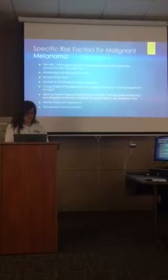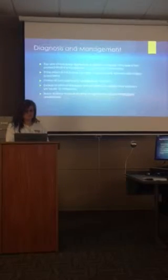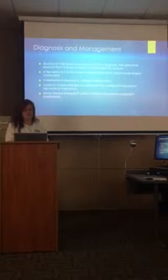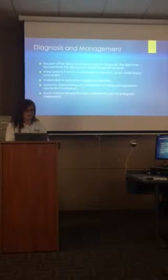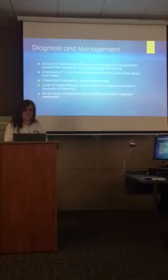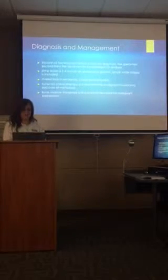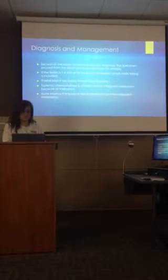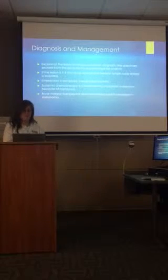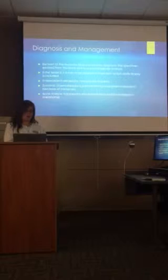Another risk factor is a family history of melanoma and a weakened immune system. Diagnosis and management. Excision of the lesion for biopsy is used for diagnosis. The specimen excised from the skin is sent to a pathologist for analysis. If the lesion is 1 to 4 millimeters or an ulceration is present, lymph node biopsy is included. If re-excision is necessary, the margins are required.